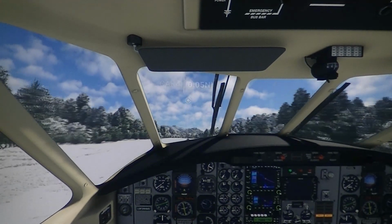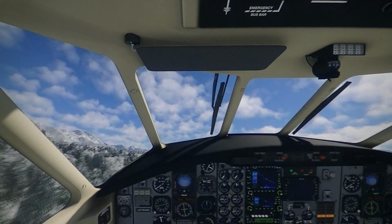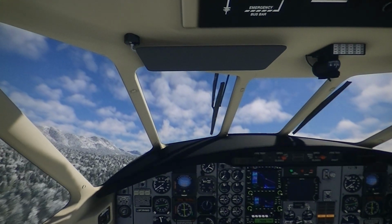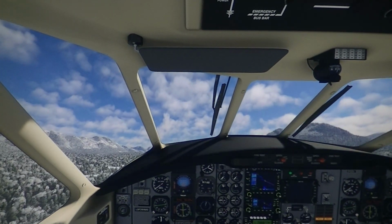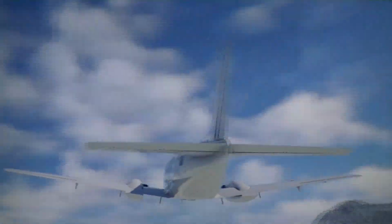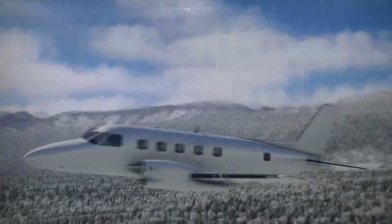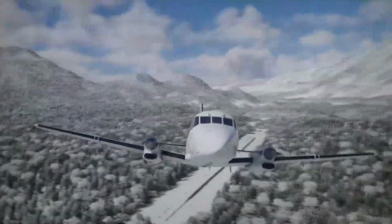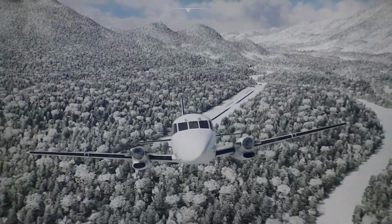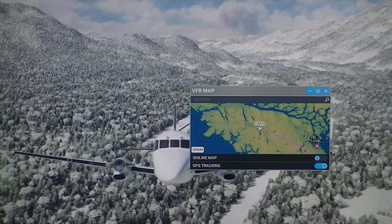Rotate. Get our landing gear up. Get our flaps level. And get our landing lights turned off. And we're airborne. We are leaving Woss Airport. Basically flying straight out.